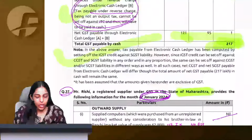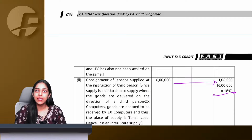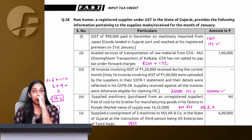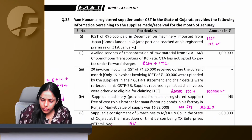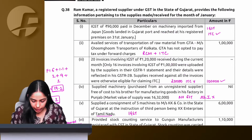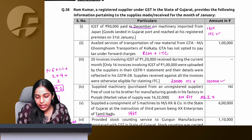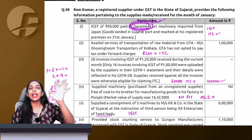Now see, if you see question number 37 and question number 38, they are almost 90% the same. All the adjustments are the same. Now in question 38, they have very particularly said that the goods landed in December only and the taxes were paid. The goods landed in Gujarat port and reached on 31st January, and the tax was paid in December only. So they very particularly say that the tax is paid in December.